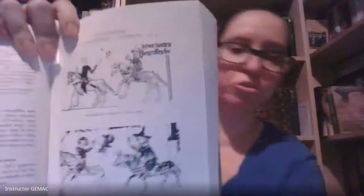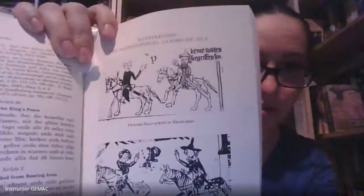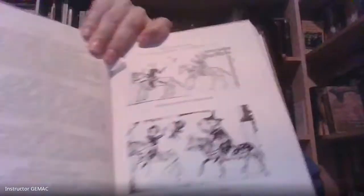To start with, we're going to take a look at a couple of images, and I usually have a handout for this, but since this is virtual, I don't. But we have in our jury law book two images of a Jewish man on horseback, and you can tell that he's Jewish from the hat, the Judenhut, as it were, and you can see he is carrying a sword.